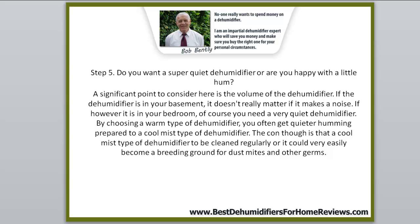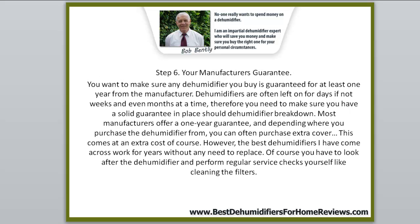Now, by choosing a warm type of dehumidifier, you often get quieter humming compared to a cool mist type of dehumidifier, which is a bit louder. The con, though, is that a cool mist type of dehumidifier needs to be cleaned regularly, or it could very easily become a breeding ground for dust mites and other germs. Yuck! Hope you're keeping up.